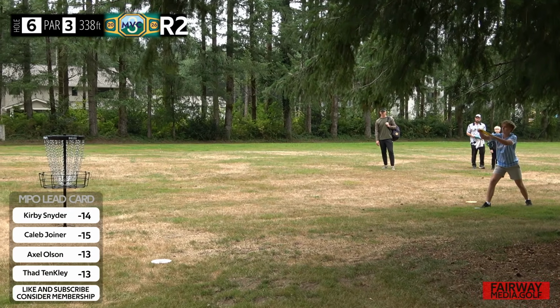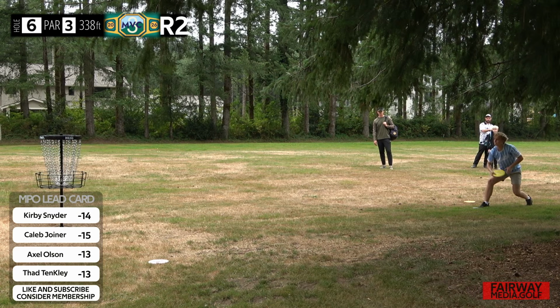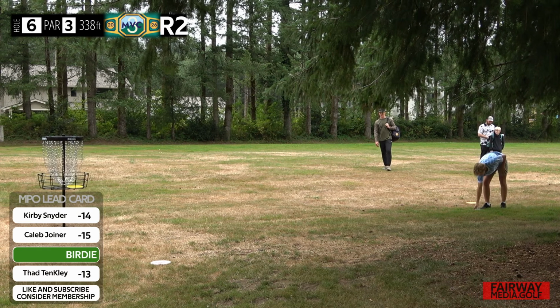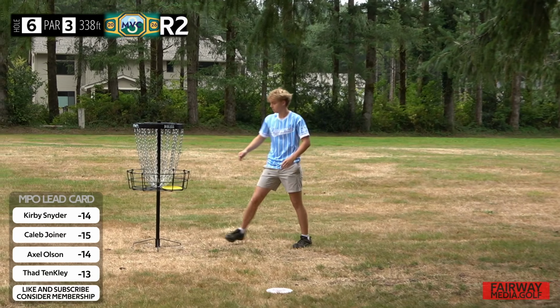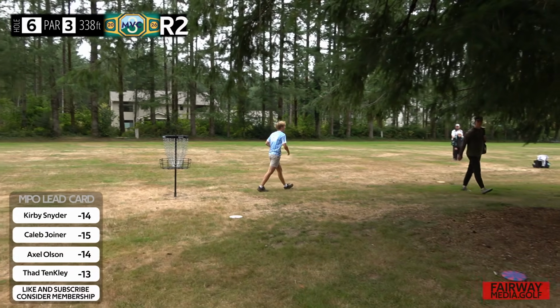You know, it's middle of the round. We got to get something going. Yeah, this hole played about 6th in difficulty. Well, tied for 6th, I should say. And about 2.68 average.